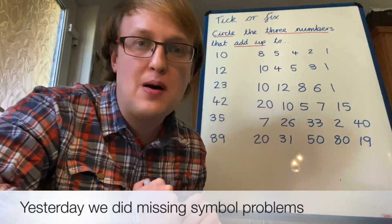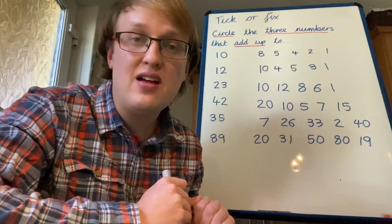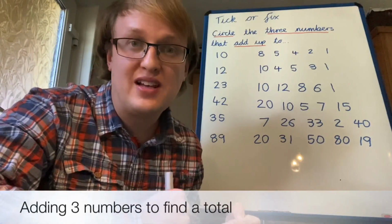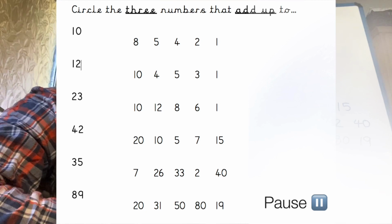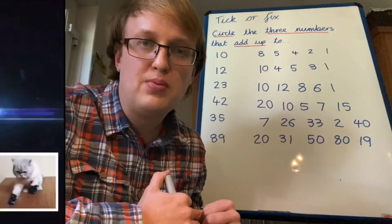Yesterday I gave you some missing symbol number problems to solve. Today I've got another problem for you and it's all about adding three numbers together. It's quite a tricky one today. Have a go at it, pause the video now, and when you're ready, you'll see the numbers on the screen. When you're ready, press play and we'll tick or fix those problems.